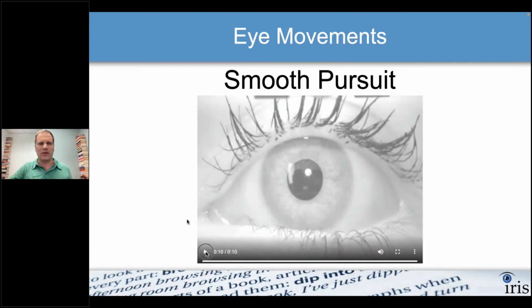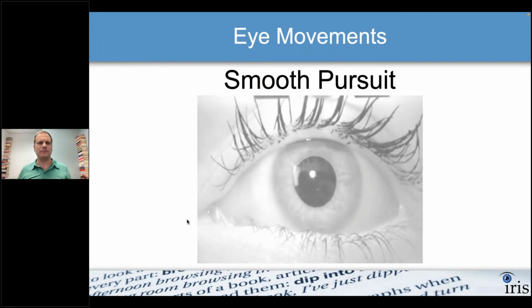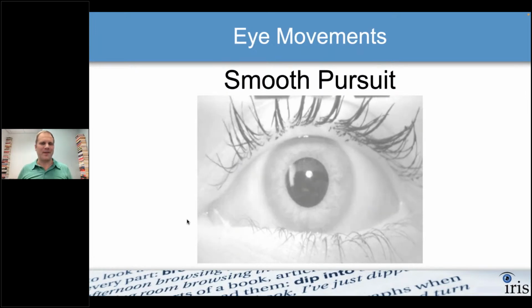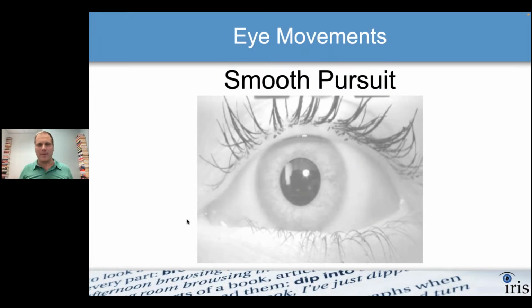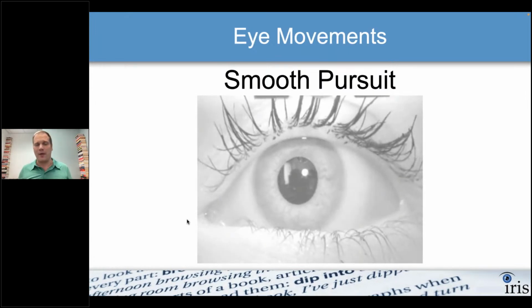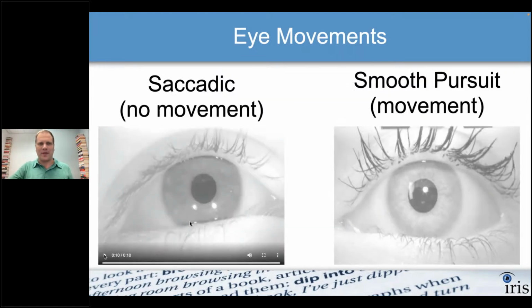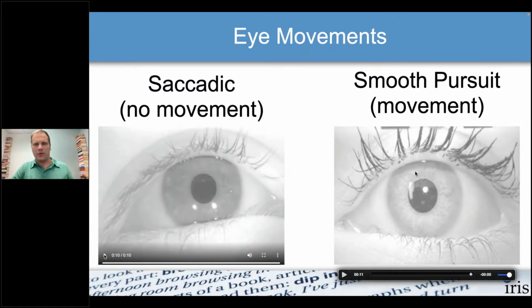Now, what about a smooth pursuit? Here's a smooth pursuit. You'd probably notice it's a lot smoother there, right? That's what happens when you're using your hand, your finger, or pen to guide your eyes. Or if something is just moving around, your eyes will move in that manner. Let me show you them side by side so it's easy to differentiate. On the left, we have the saccadic eye movement. On the right, we have the smooth pursuit. This is when you're using your hand or pen as a guide, smooth pursuit.